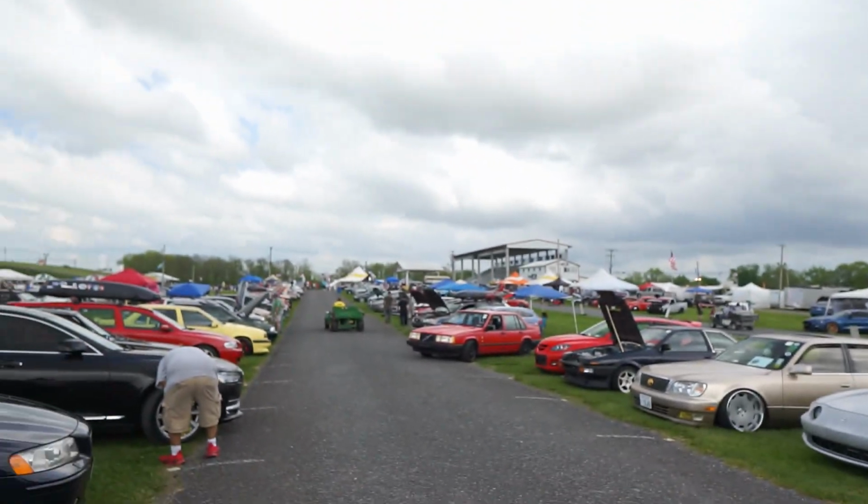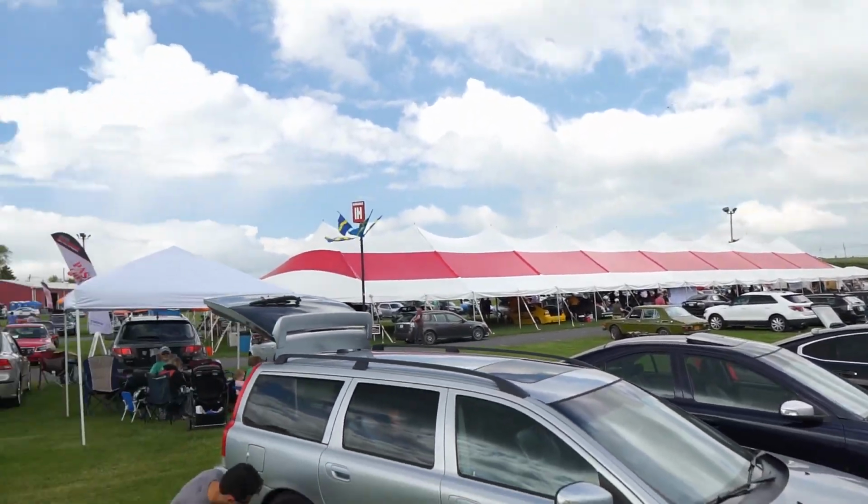All right, so we just made it to Carlisle. As you can see behind me, tons and tons of Volvos. Right next to us, we have the Saabs. We'll show you guys around. Come along for the ride.